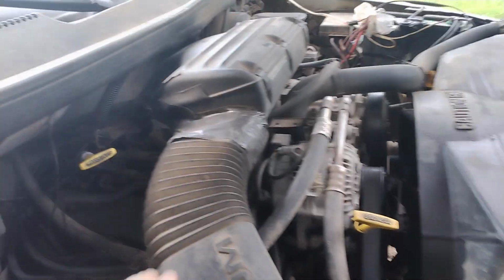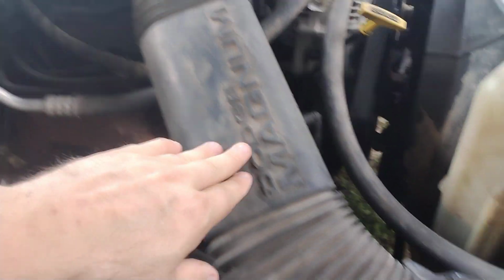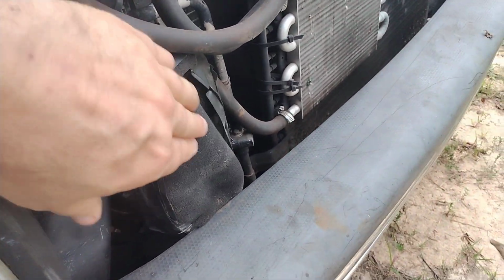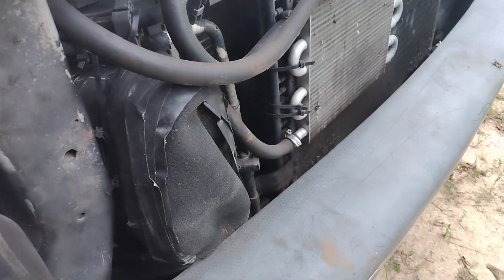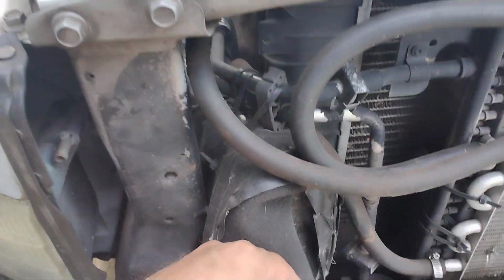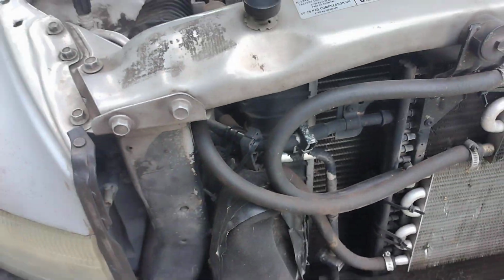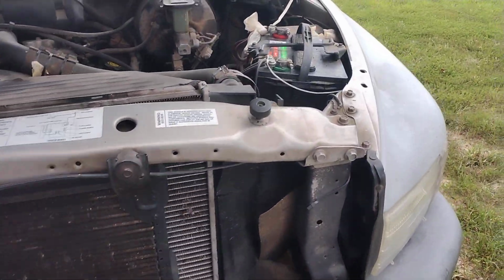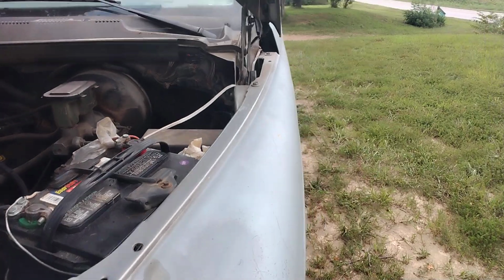And then I made myself a ram air. The air goes in here and it goes up in there. And when you rev it up, you put your hand right here and rev up the engine, you can feel it sucking pretty good up in there. So that helps a lot.